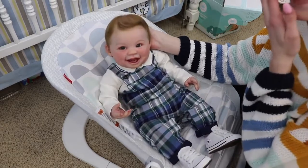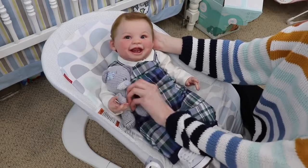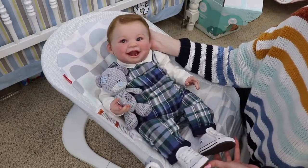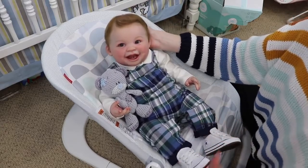So yeah, here's little Cooper. I think he looks really cute. Let's give him his little stuffed animal. Oh my gosh, that is so sweet. I'm definitely going to post pictures of him on Instagram wearing this outfit and reintroducing him.